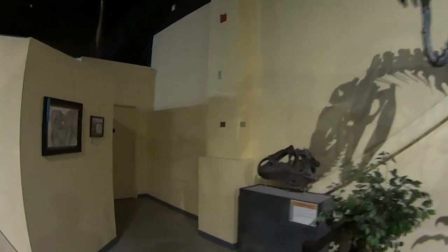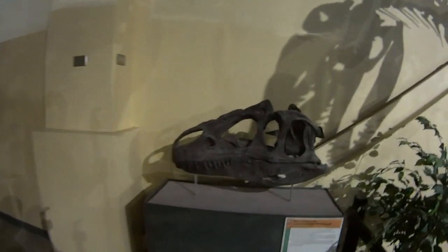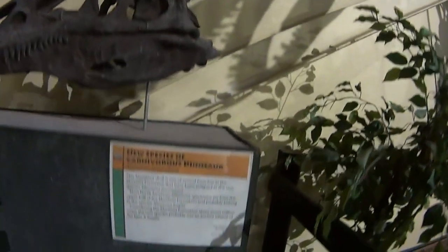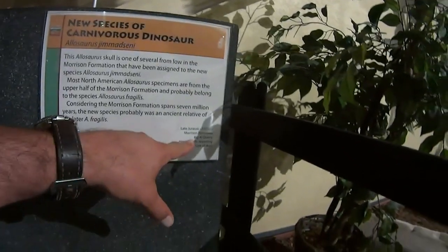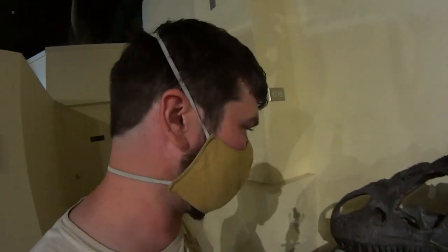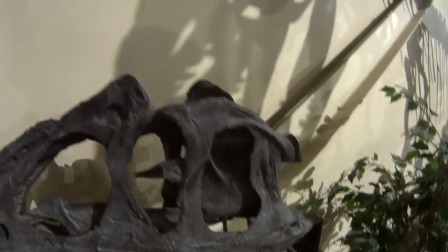And this is a cast of Big Al. That's super cool. Yeah, I wonder if they say Big Al Quarry. There we go. This is Museum of the Rockies specimen 693, Big Al. And here, this is a cast of his skull.